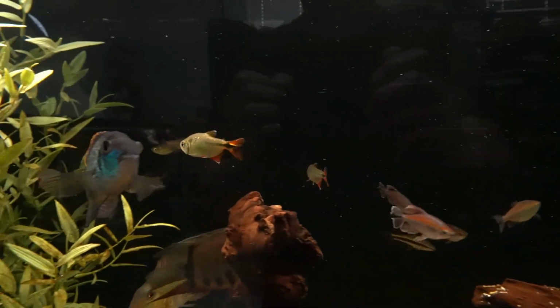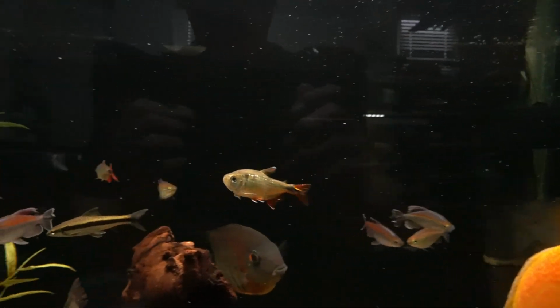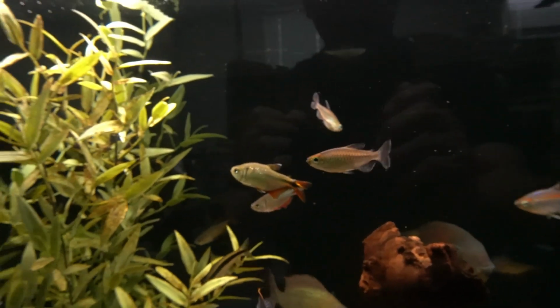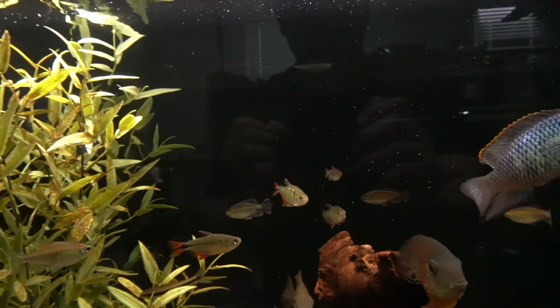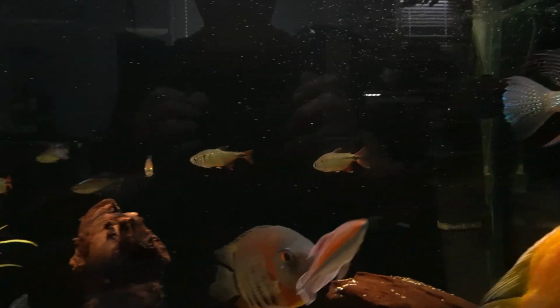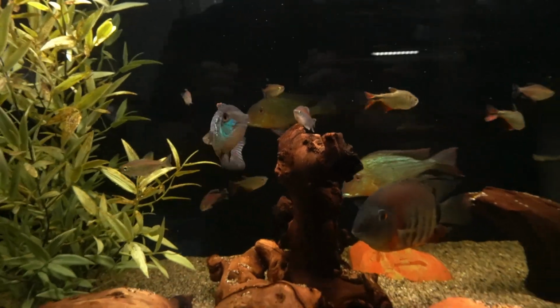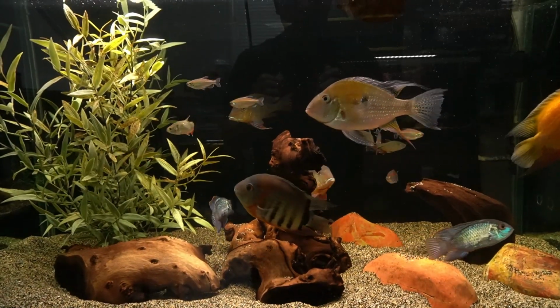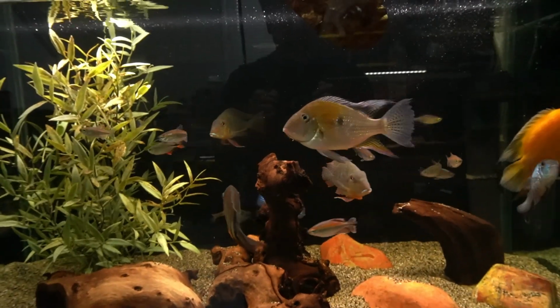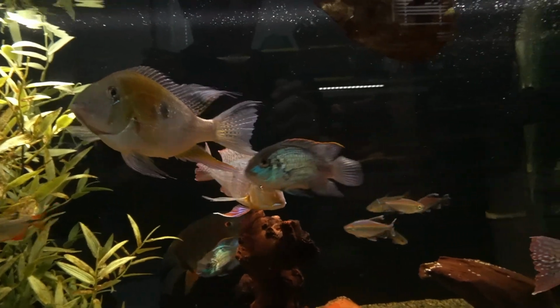One of the Buenos Aires tetras I noticed has been a little bit aggressive, the biggest one there. He's going after mostly the other Buenos Aires tetras, but I think I saw him take a nip of one of the Congos, and if I see a lot of that, I'm just going to have to remove him, maybe even remove all the Buenos Aires tetras, because they're plant destroyers, they're nippy, so I'm not sure if I want that kind of fish in the tank. Everybody else seems to be pretty mellow.